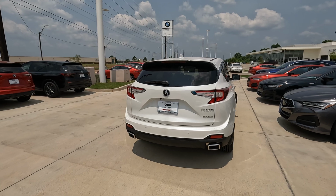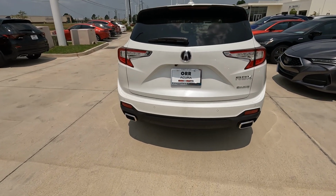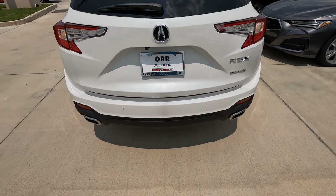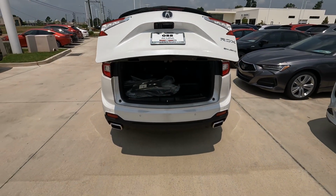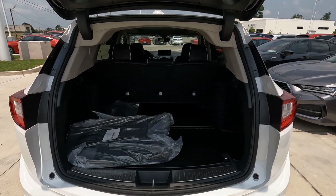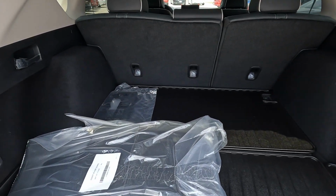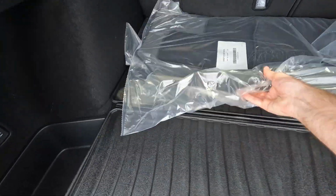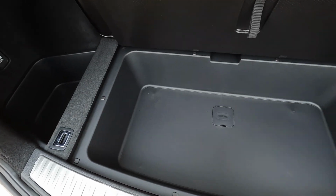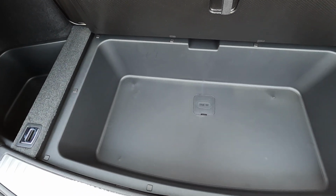When it comes to gaining access to your rear cargo area, there are multiple ways to do that, including just kicking your foot right there under the bumper, and the power rear door opens, revealing what amounts to 29.5 cubic feet of cargo capacity. There is a lot of space back here, and I'll show you what's underneath the floor here. We do have plenty of space underneath there.